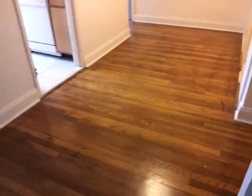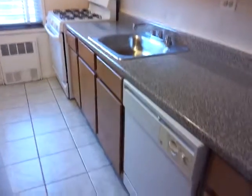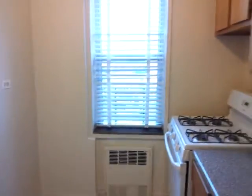And this could be the dining area for the kitchen. So you have two closets here on the entrance. Beautiful kitchen, a large kitchen, a lot of cabinets, a lot of kind of space. Got dishwasher, beautiful floors, windows in the kitchen.